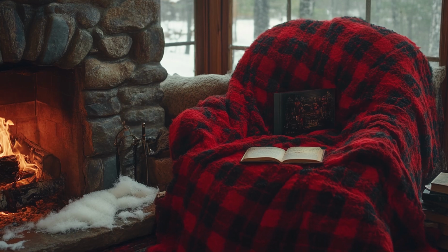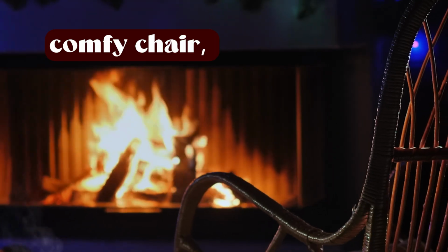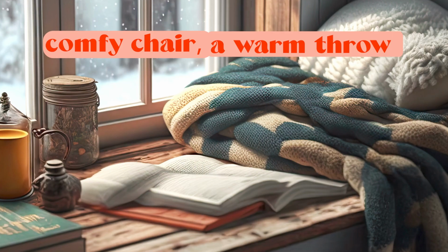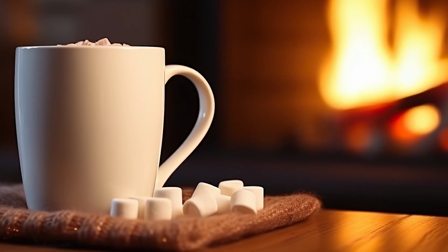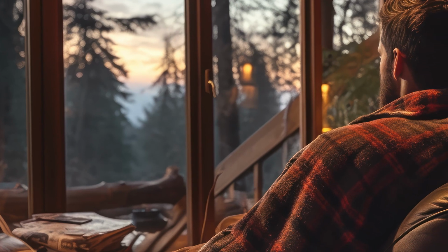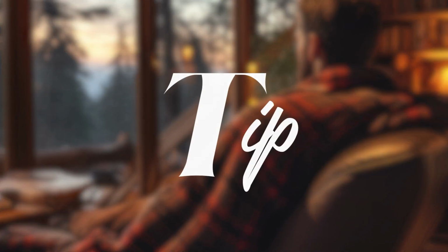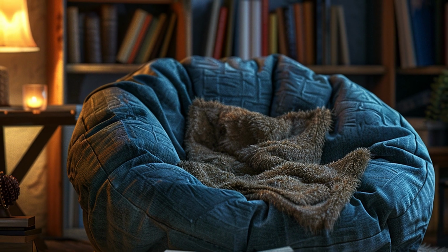3. Create your cozy corner. Designate a little spot in your home as your winter hideaway. All you need is a comfy chair, a warm throw, and your favorite book. Don't forget a side table for your hot cocoa. This is where you'll retreat when the world outside is too chilly to handle. Tip: add a footrest or pouf to your cozy corner for extra comfort.